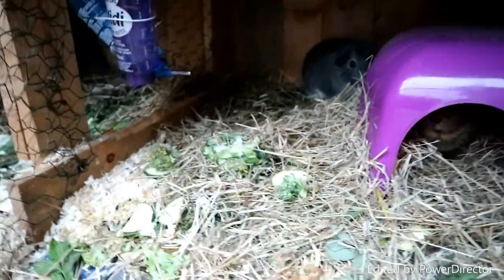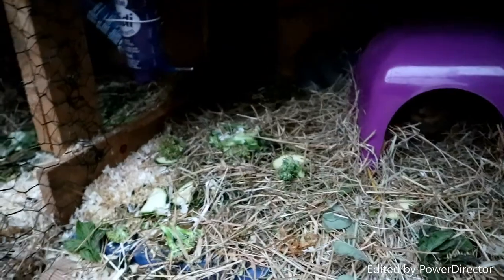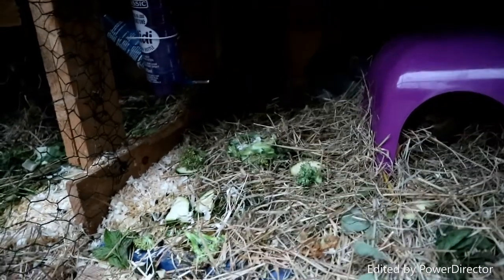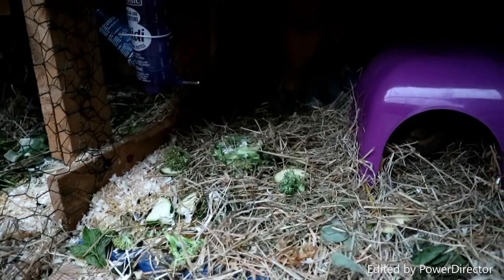As you can tell in the back over there, it's getting quite messy. But like I said, I can clean it out, but the problem is it's quite cold today and I've got no fresh hay. I think we're going to get some tomorrow, but I'm not too sure yet. They did get cleaned out, I think, two, maybe three days ago. I am trying to do it every three days, but I've got no hay.